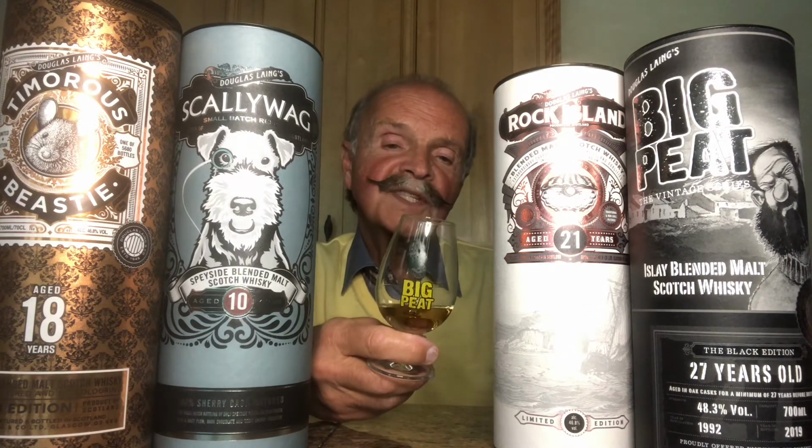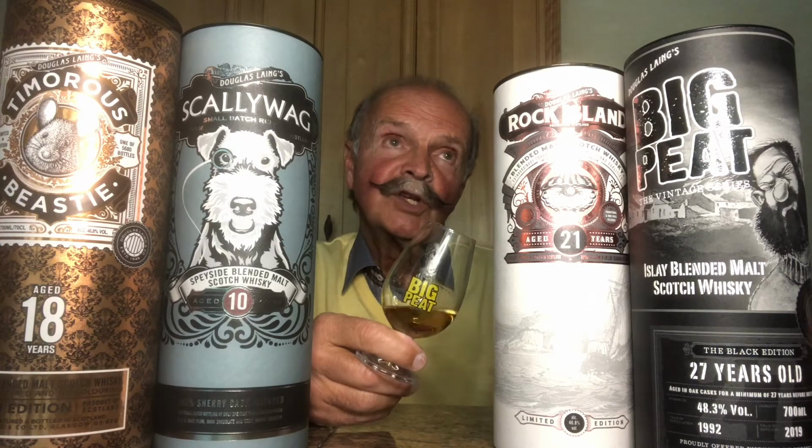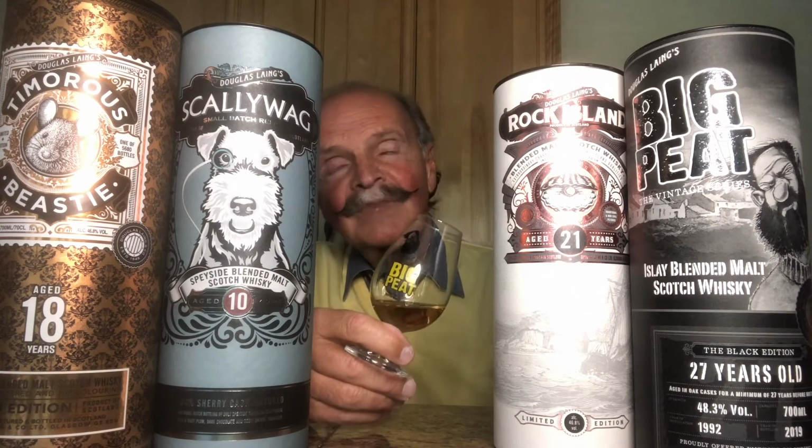Big Peat was conceived back in 2009. We had a small abundance of different Islay malt whiskies, and for a bit of fun, I asked our designers to put a head and shoulders together of a potential fisherman from Islay coming off his fishing boat. The wind would be blowing, it would blow his beard from left to right, and the designer pretty well immediately drew Big Peat, except for the fact that he had a benign smile on his face.